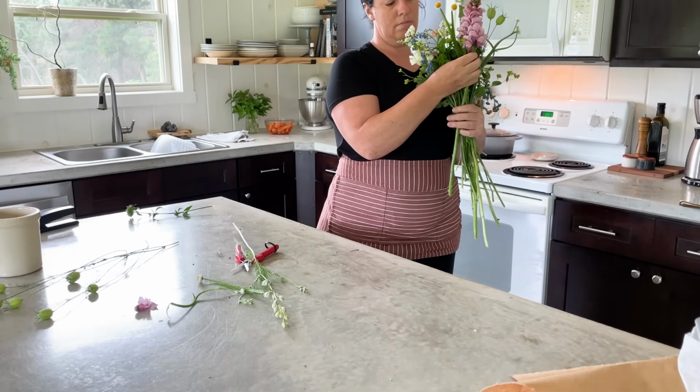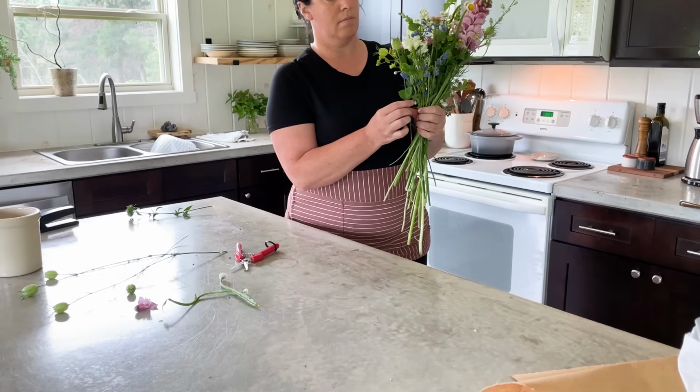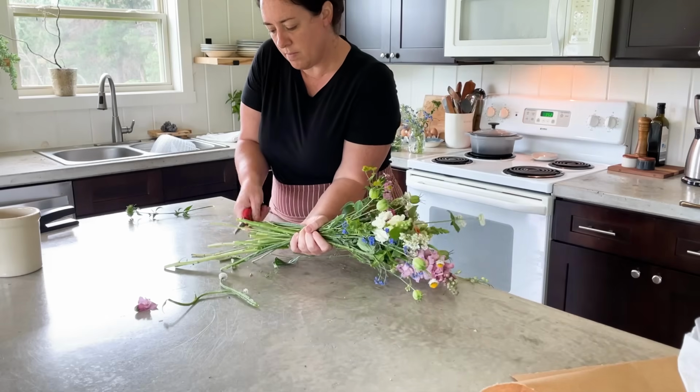I think we'll end our time here today with just a little bit of a garden tour. The garden is having a pastel moment, which is, I guess, appropriate for spring. We're going to enjoy that before it's gone.